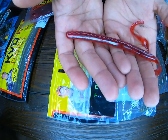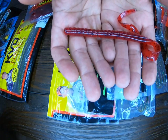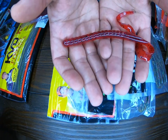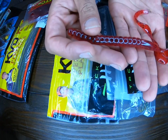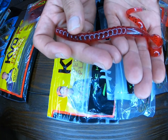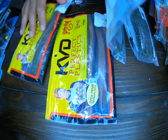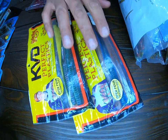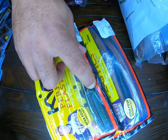This got me probably my third or fourth big fish of the season, and also would be great at that point in tournaments where you want to start upsizing your bite a little bit. Could not say enough about a giant worm on a shaky head. Love it. Here we have some KVD plastics, big worms as well, in your green pumpkin, or rather your watermelon red.